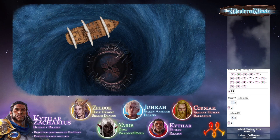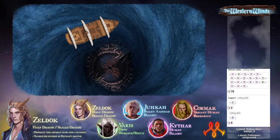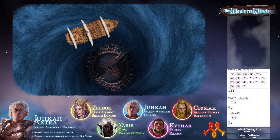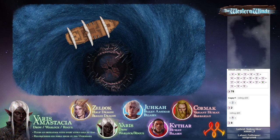Would Cormac know what he's reading? It's 4 letters. I'm gonna say yes. Yeah, I think this is 4 letters though. This is very simple. You owe me. Who's gonna sign? I'll sign. Ugh, I don't want to owe this guy a favor, but okay, sign. Zeldok. I'm gonna sign Jugga's name. I'm gonna sign Zeldok's name. And Cormac. I guess this is what I gotta do.